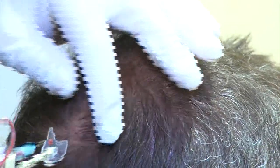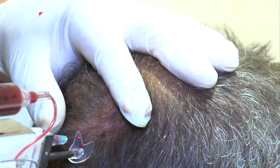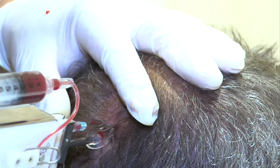Okay, so I'll just start at the crown here and inject very small amounts. Tony, you may feel a little tiny bit, but hopefully very little. No, it's okay, it's good.